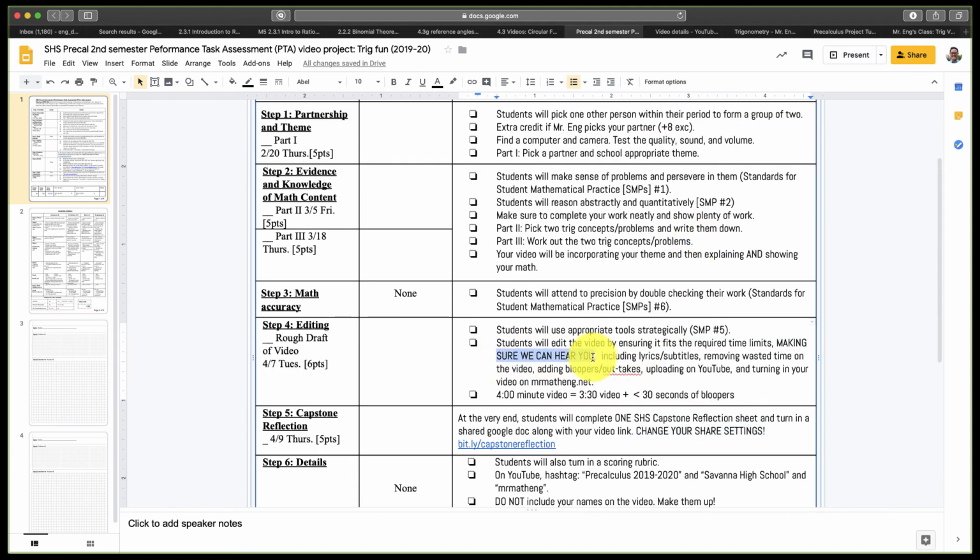So what happens is you record from far away. There's a helicopter in the background. Your brother's screaming. I can't hear you. So you can either do voiceovers, recording again, or if you're fancy, have a microphone with you.